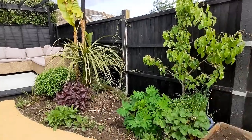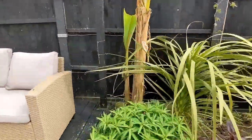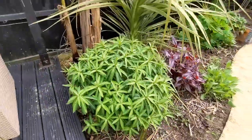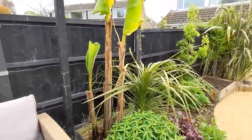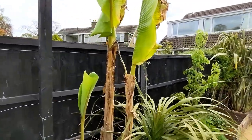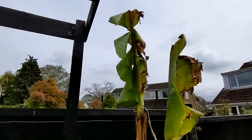This is another sunny planting bed I've got here. It gets all the afternoon and late evening sun. Euphorbia schillingii really taking off now. It will be a good metre and a half high, and in previous years it has been overshadowing the bananas, but luckily they survived. The pseudostems survived winter intact, so they've got a good head start this year.